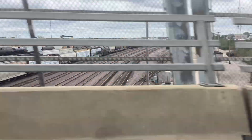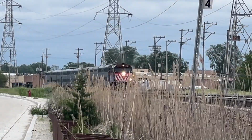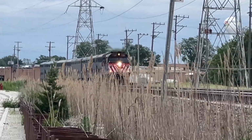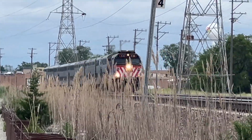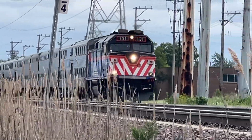As we drove into Proviso Drive, we saw the signals and, well, 2 of them were green, so we thought a freight had to be coming any second now. 45 minutes later, our first train showed up and it was a Metra, this time with an F40PH-3 leading.